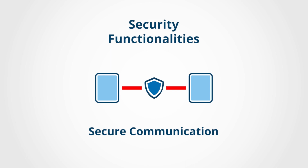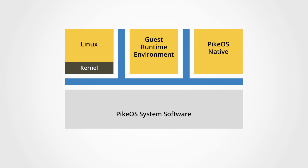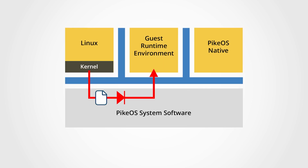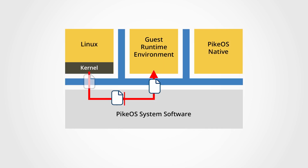Secure communication. There's no communication between partitions per default. But in some cases, dedicated communication channels can be defined. Queuing ports, sampling ports, PikeOS file system. And with a data diode, data streams can flow in one direction only. That comes in handy when there are partitions with different classification levels, for instance.